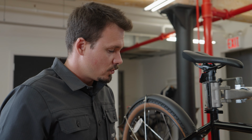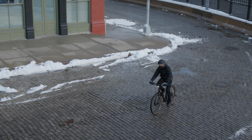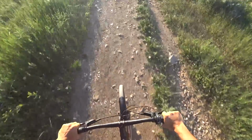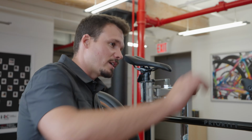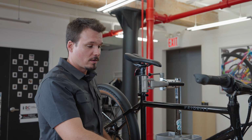In addition to the gearbox, of course, we went and put wider tires on this bike. And what that does is it allows you to have a smoother ride on the commute, but it also allows you to point the bike off the road if you want to, and do a little gravel riding here and maybe ride on some mixed terrain and just feel more confident and comfortable as the road gets rougher and the gravel gets looser.